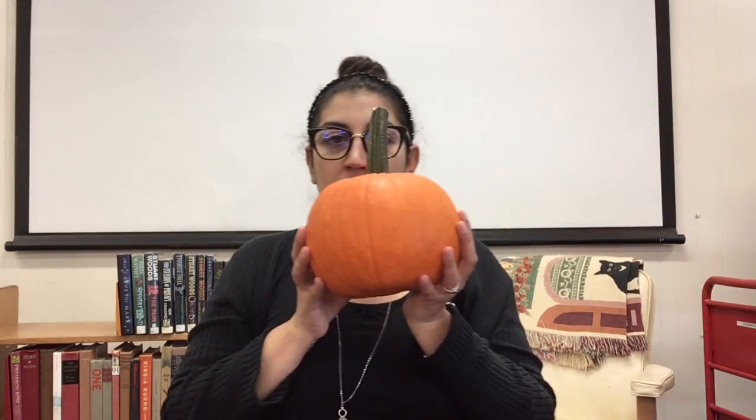Alrighty, so I got a little pumpkin friend here myself. Ta-da! So we are going to sing one of my favorite pumpkin songs. It's called Pumpkin Pumpkin. And it goes like this.